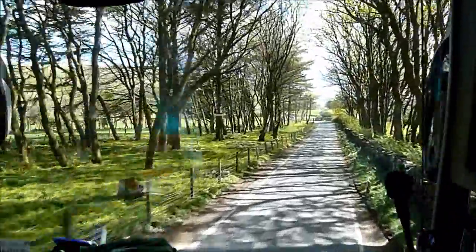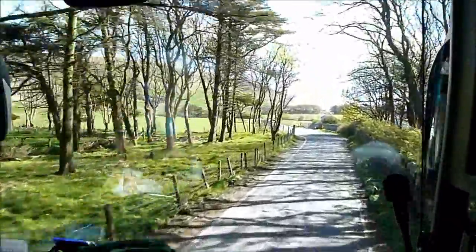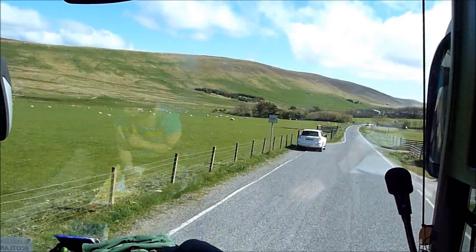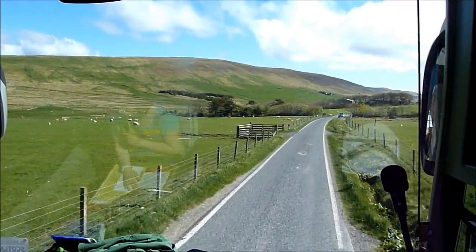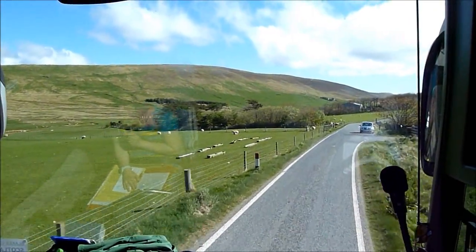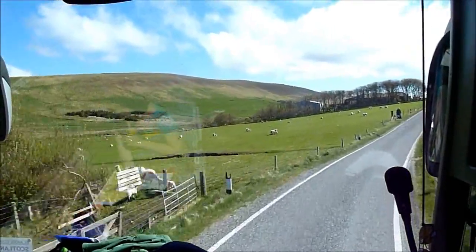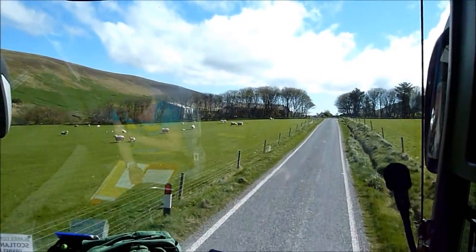Probably the trees would be the same species as anywhere else in Scotland: birches and other similar trees, but that's it. That's us past Shetland Forest. And I'm glad that I said the west is best, because I'm sure we are enjoying the best weather and climate. And it did change again.